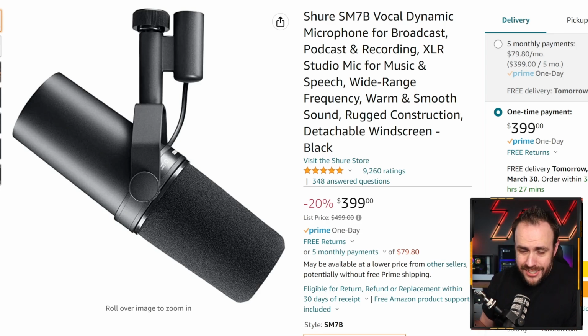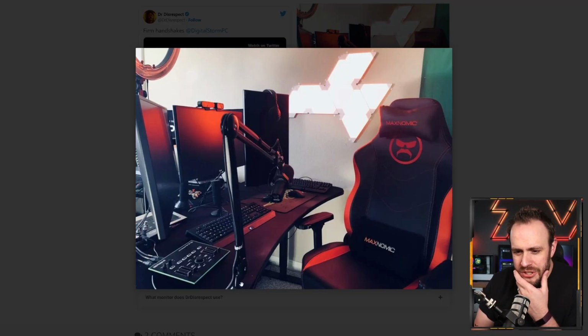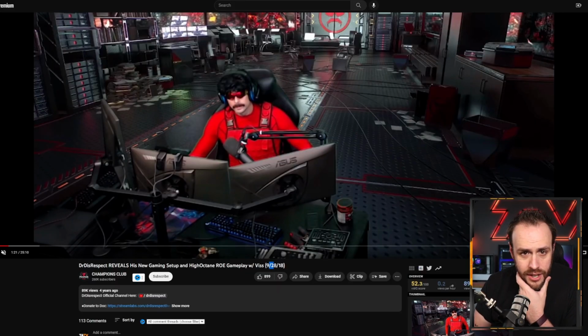It's the Shure SM7B. I mean, anybody who's ever looked into buying a microphone has come across this. I mean, this is like the classic premium XLR microphone. So he's definitely using that. And I'm not sure what stand he's using. You can see here he's using the Rode PSA swivel. You can see on this stream here, he's got that same Rode swivel using the Shure SM7B.